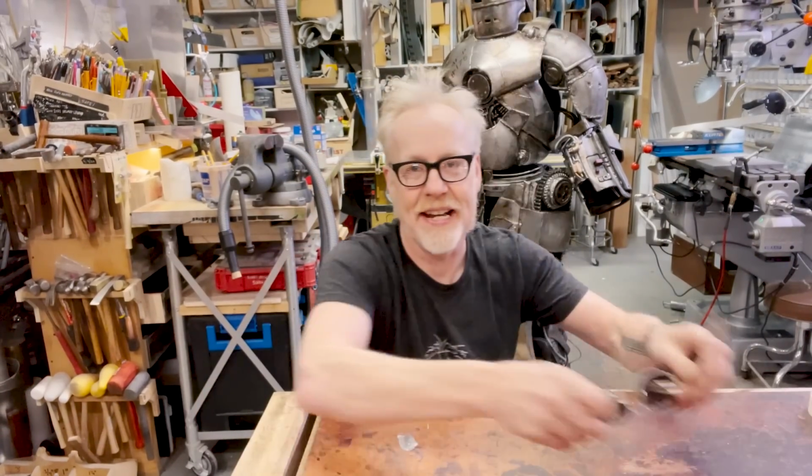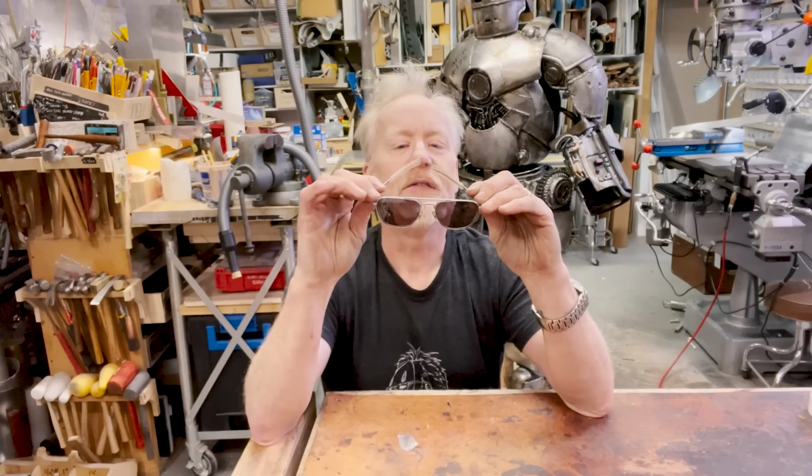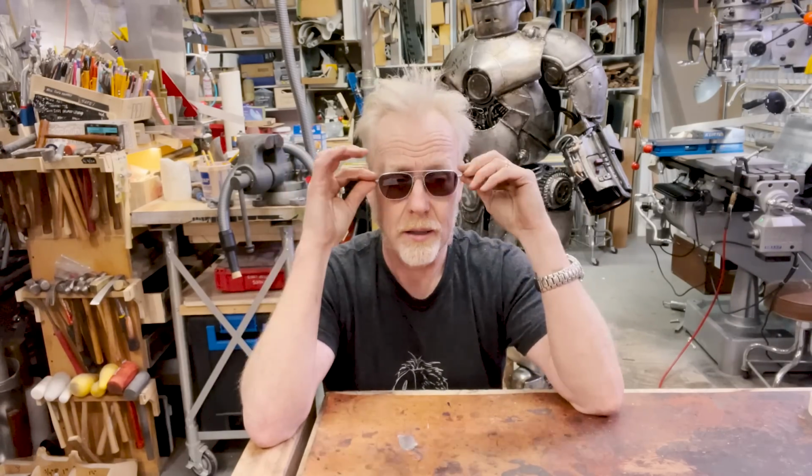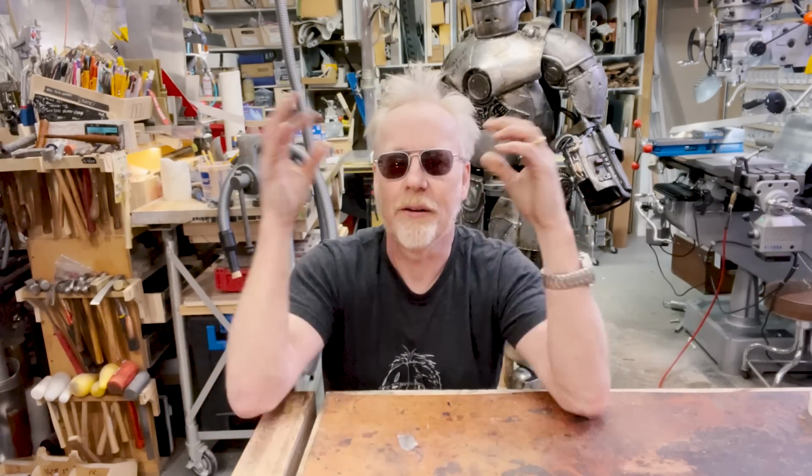Hey, everybody. Adam Savage in my cave with a show and tell today. No, I am not doing a Joe Biden impression. I'm wearing one of my favorite pairs of aviators. I fixed a pair of old Ray-Ban aviators on Tested last year. That pair has broken again. I still have to repair it.